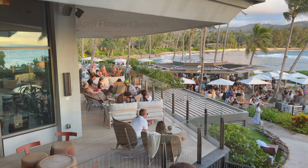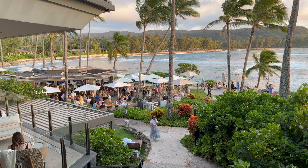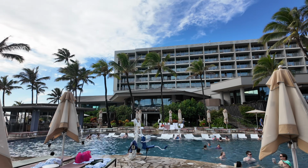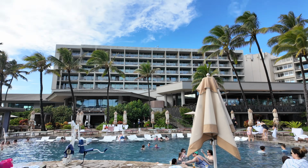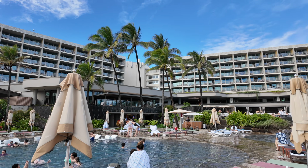Plenty of activities throughout the week as well. And there's a Ritz-Carlton club here that a lot of Ritz-Carltons do feature, and so that's going to have a lot of different food options throughout the day. That's going to be above the main pool here, so we're going to go explore everything there is to do in the main pool area.